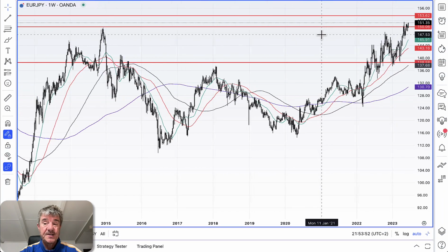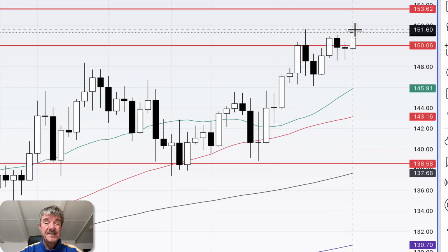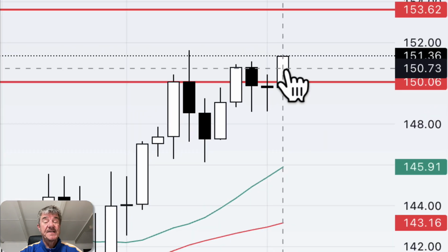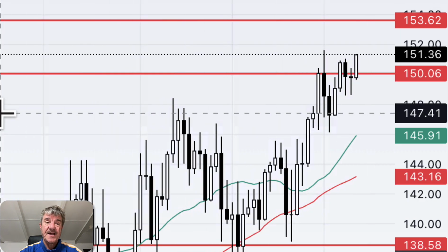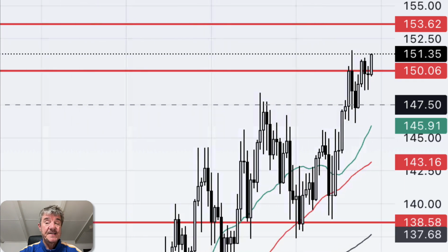We've broken through it on one occasion, but then fell back down during that weekly breakout. We've now broken up almost back to the same level at around 150, but this week hasn't closed. In fact, it's the beginning of the week. It's only Tuesday today, and there's potential for this to fall back down during the week and not close above that red line. Remembering that red line is the high going back to 2014 over there. So that's a really significant level.